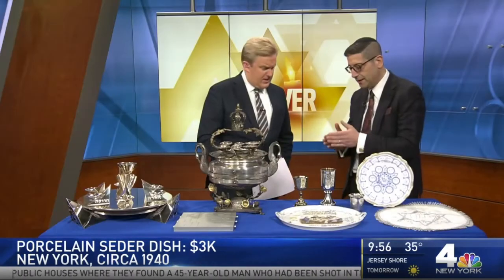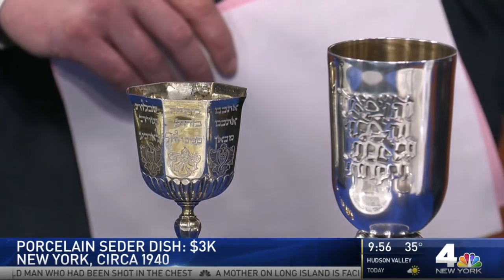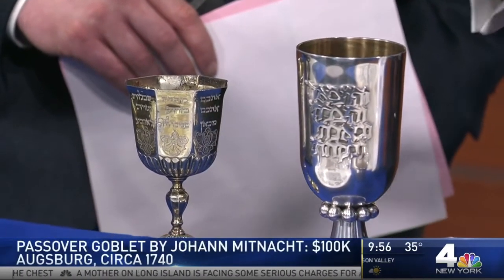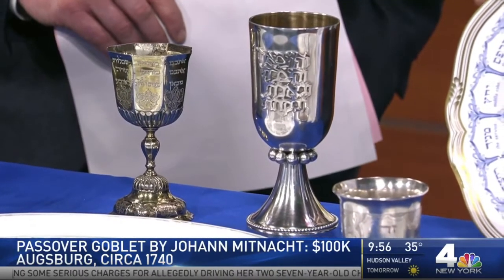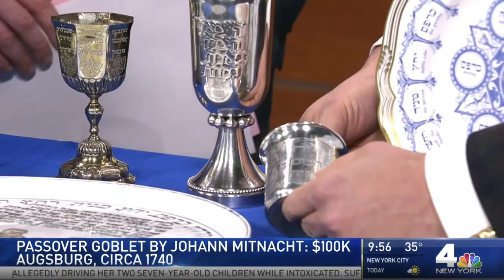This was made in Germany, 1740, by an artist named Mitnach. 1740? Yes, Yosef Mitnach. He was not Jewish, but he had a Jewish-sounding name. This one was made here in Israel in the 1970s by an artist named Beer. And this one, again, similar to the tray, was made in Poland. And this is a cup of Elijah.